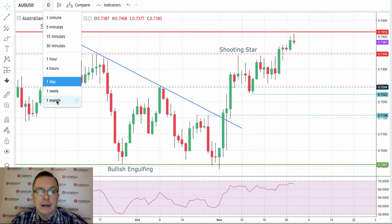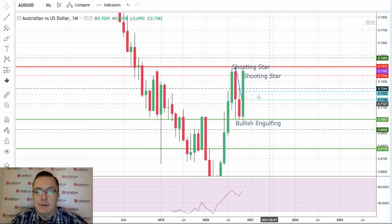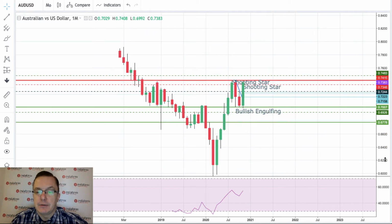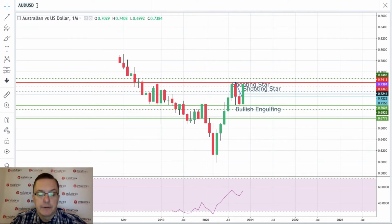Let's now take a look at the monthly, because it's the end of the month. As you can see, I got some lines, but they are not that important. What we are seeing right now on this chart is of course this monthly candle. As you can see, this uptrend is getting stronger, and right now we are bouncing after the correction. So the target is 0.7415. It would be good to break above it and close the monthly candle above it, but if not, there is still a very big green bullish candle that is showing us the strength of this bull market. So we should go higher next month on the Australian dollar.